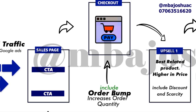So let's say the product is sold at 25,000 naira. You give them an option to add one extra at the checkout point before they hit place order. And of course, what we do at this point is even include a discount. We can include a discount of 5,000 naira, 6,000 naira. Why it won't affect us is because it costs the same amount of money to ship or deliver the product to the customer. Delivering 1 product and delivering 2 of those products is relatively the same, although it depends on the product, but on a general note, it's the same amount of money you're going to spend.